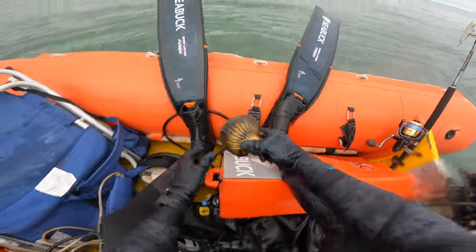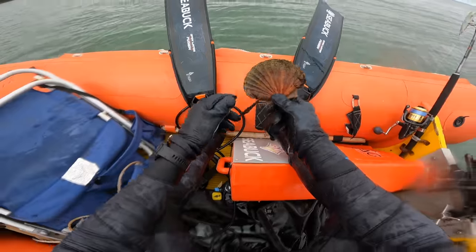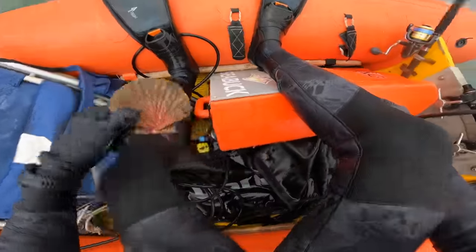Got one scallop. Nothing much going on here. I can't get onto the patch, so we'll go back to my usual spot. Try and pick up a few there.